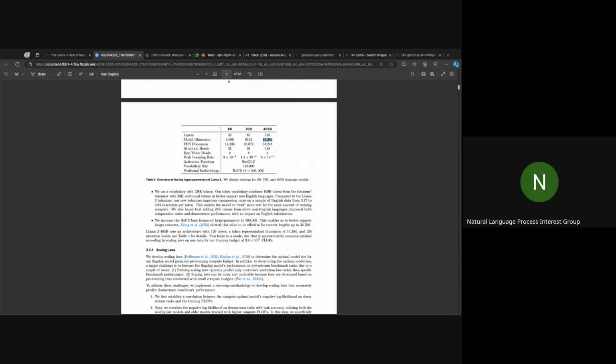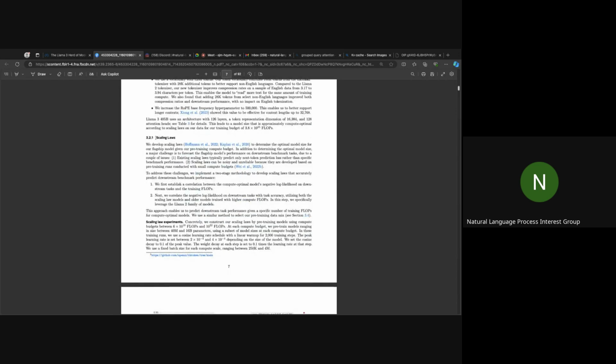So there are certain things which are interesting about the Llama 2 architecture. I think we might have discussed that in one of the earlier meetings, but we don't have to discuss that right now. Talking about one of the most interesting findings in this paper, the scaling laws, the kind of results they came up with to identify how many tokens are needed for a model of a particular parameter size.